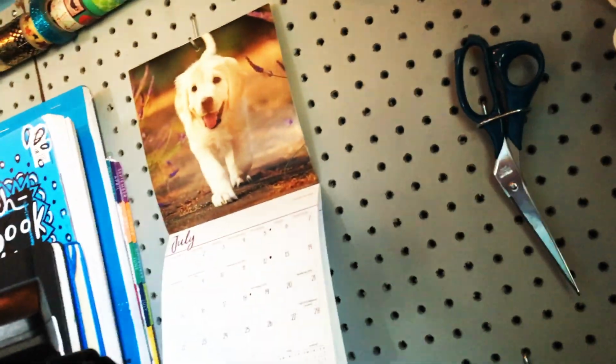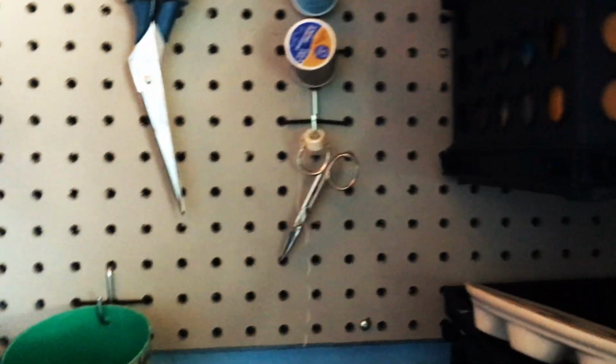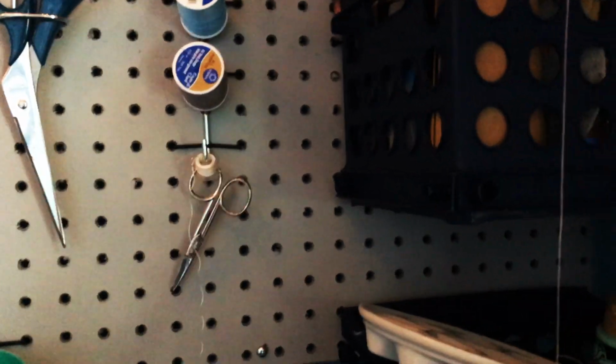Okay, starting on my oh so glorious pegboard, which is really easy to make, by the way. You just get a pegboard, cut it to size. I painted it, and then you can get these little pegboard mounts that like raise it off the wall a bit. Very easily. I could have done it myself if my parents let me.